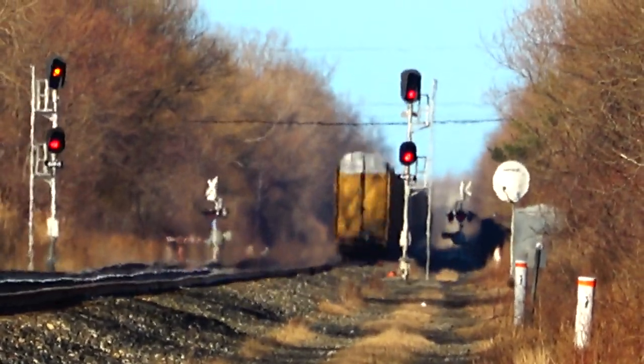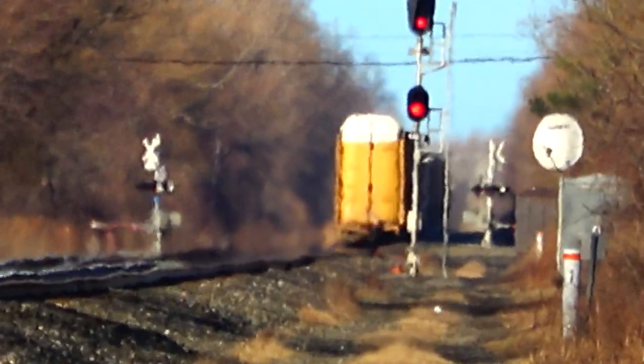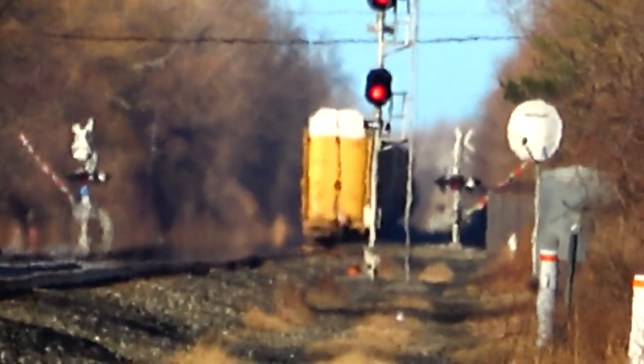The second train was the Norfolk Southern 206 with the UP and BNSF power. That train originates at the 63rd Street Yard in Chicago, Illinois, heads east all the way to Buffalo, New York, 40 miles from me, where it terminates at the Bison Yard.